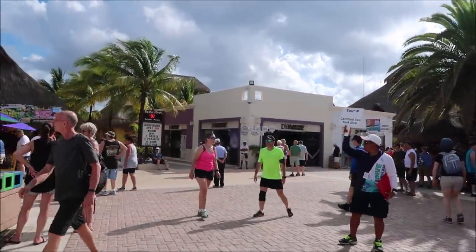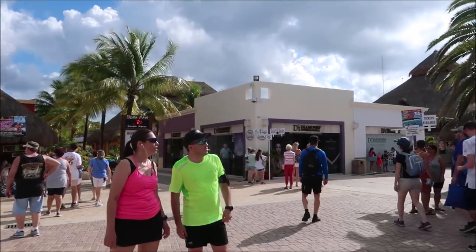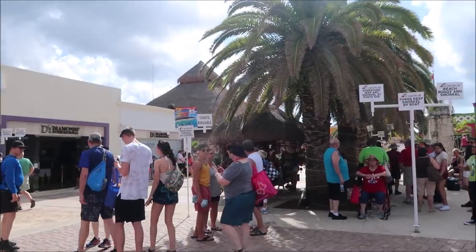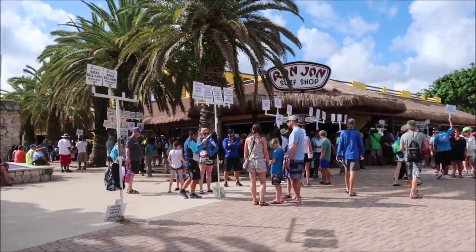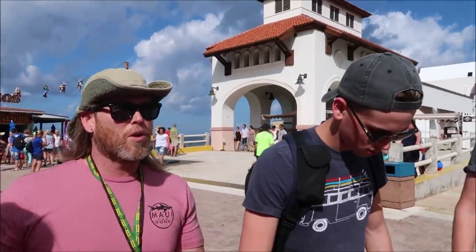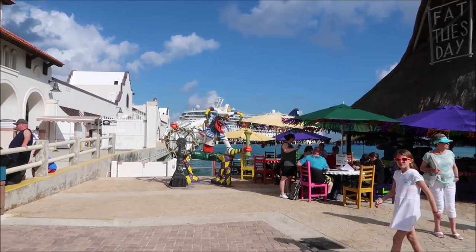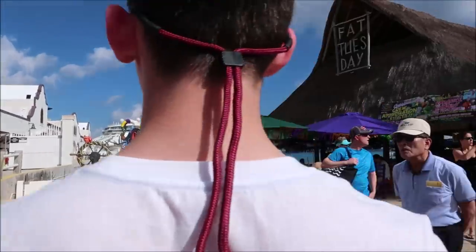So here we are in the port of Cozumel. A lot smaller than we are now. Everybody's getting ready for their excursions right here. But we are leaving the madness of this port. Oh, I don't remember that. That's new. I feel myself burning alive. I don't remember ever seeing that thing. Do not climb.